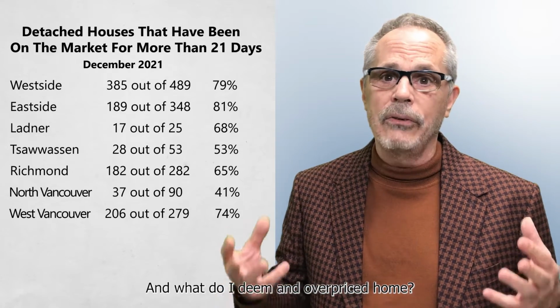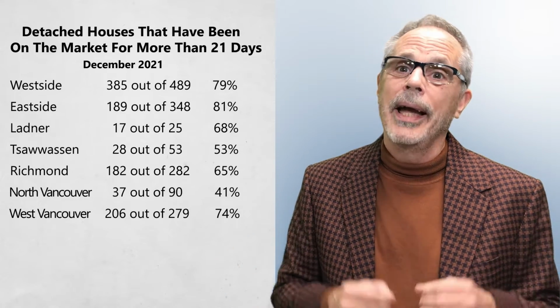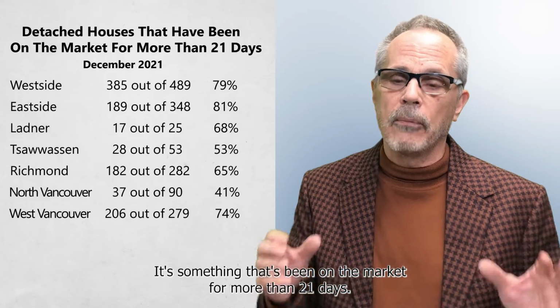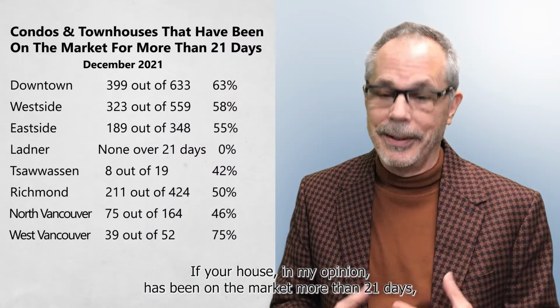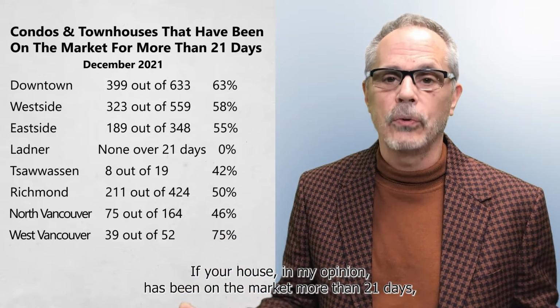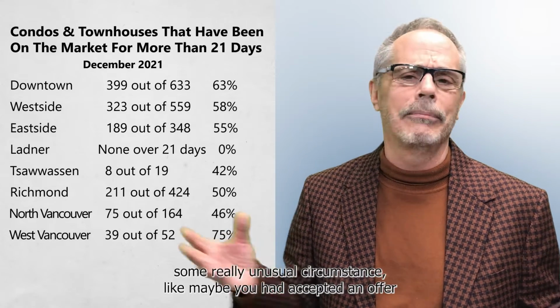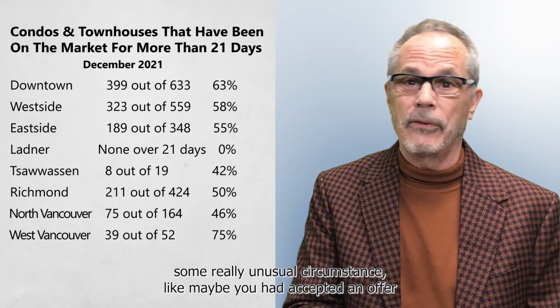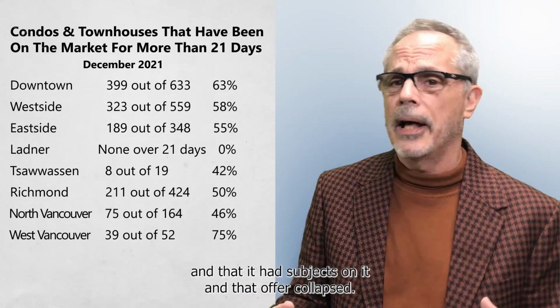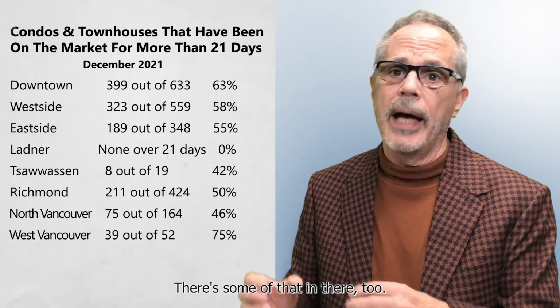And what do I deem an overpriced home? It's something that's been on the market for more than 21 days. If your house, in my opinion, has been on the market more than 21 days, unless there's some really unusual circumstance, like maybe you had accepted an offer that had subjects on it and that offer collapsed. There's some of that in there too.